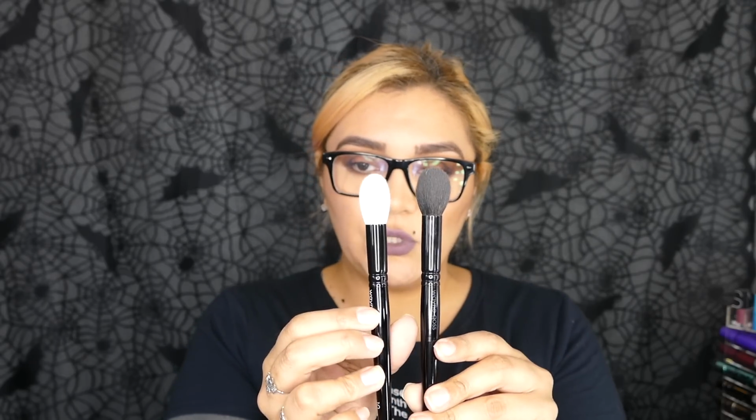So the first item that I grabbed was the Wayne Goss number 10 brush, and it's the cheek brush, and it retails for $38. I already own some Wayne Goss brushes. They're really soft. They're some of my favorites. Most of the brushes that I own from Wayne Goss are the black-haired ones. This is my first white-haired brush. It's super soft. It kind of looks like my Wayne Goss number 2 brush.